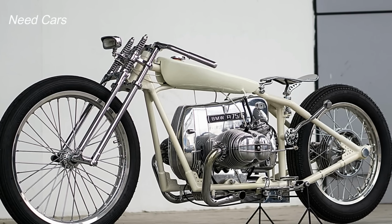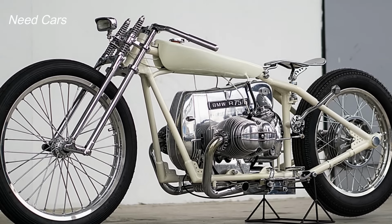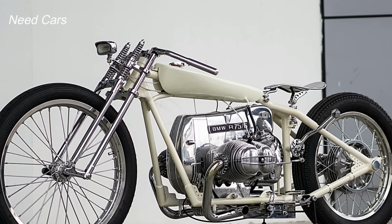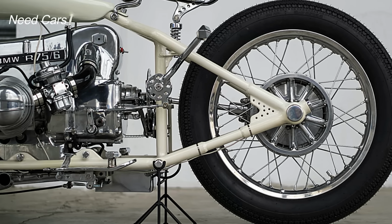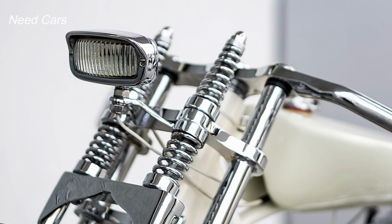Custom motorcycles often have one goal in mind: to be functional and practical for everyday use. However, once in a while, a build comes along that's not designed for daily riding, but instead aims to leave a lasting impression with sheer beauty and uniqueness. The BMW R75/6 Bore Tracker from Rusty Factory, located in Malaysia, is just such a creation.